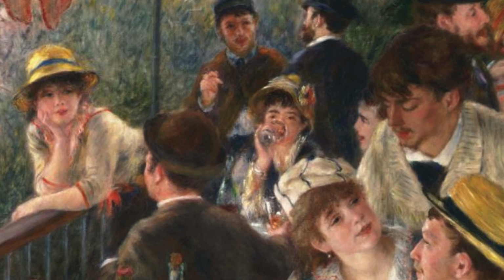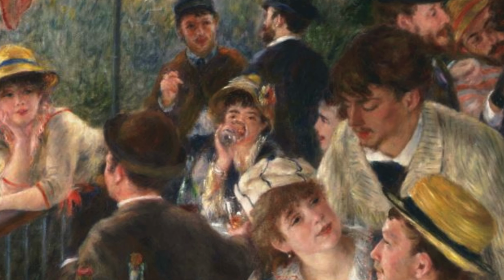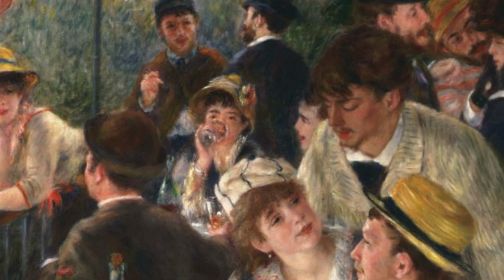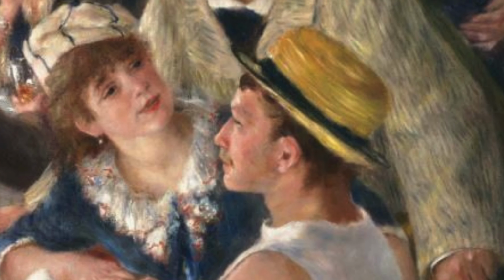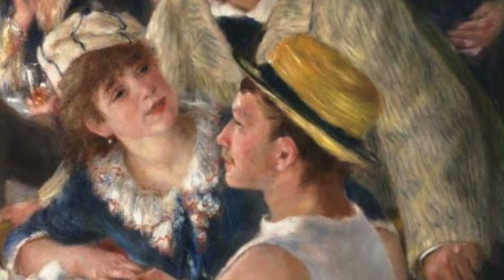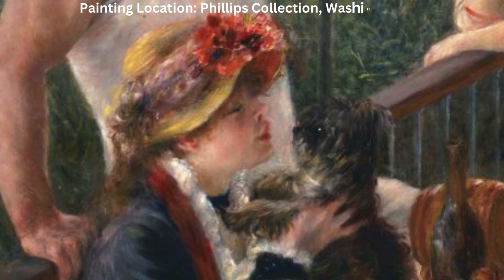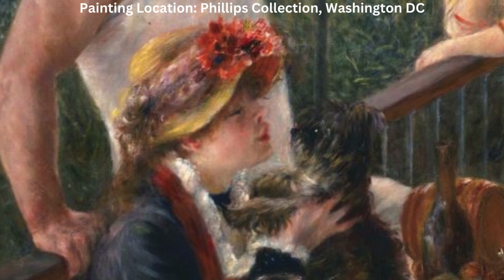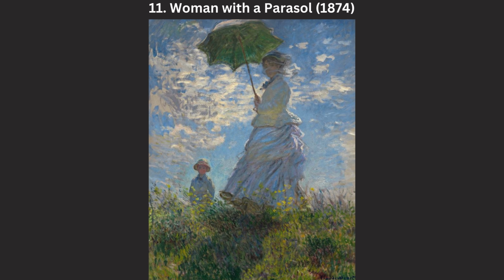You can feel the excitement of the people enjoying a day out, and Renoir almost illuminates his friends with swirling colorful brushstrokes. The 2 most notable people depicted are Gustave Caillebotte on the right, whom you will get to know in just a minute, and his future wife Aline Charigot, who is playing with a little dog. Number 11. Woman with a Parasol by Claude Monet.